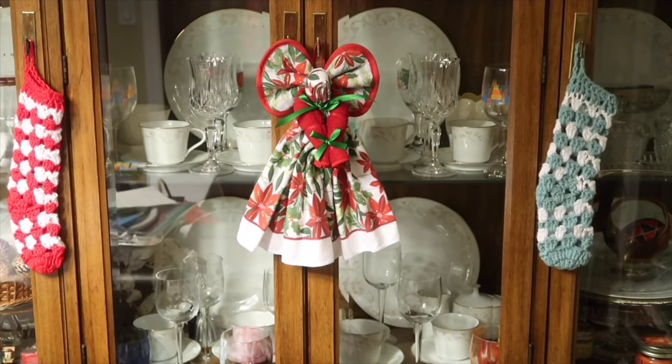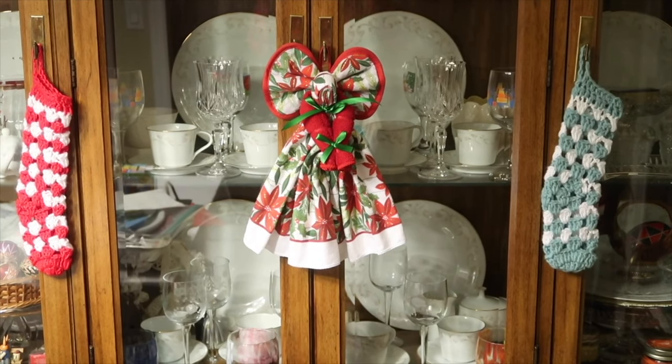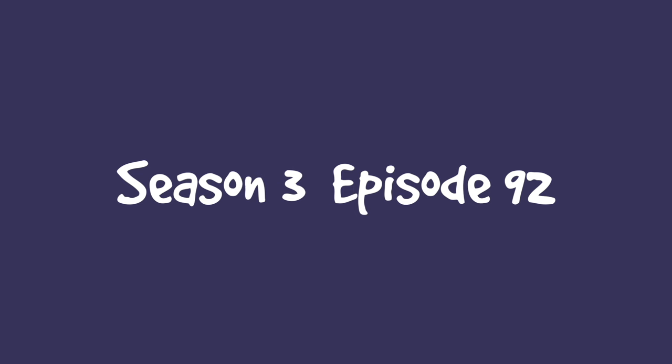Look how nice it looks on the china cabinet, Zoa. I have it hanging there. And I'll think of you every time I look at it. It looks so pretty. Thank you so much.